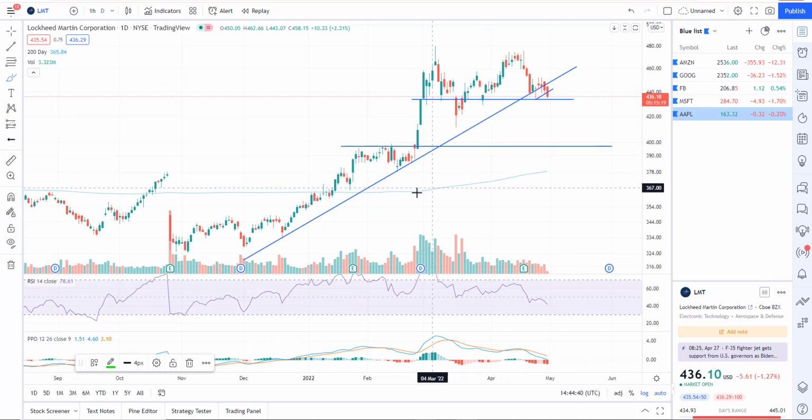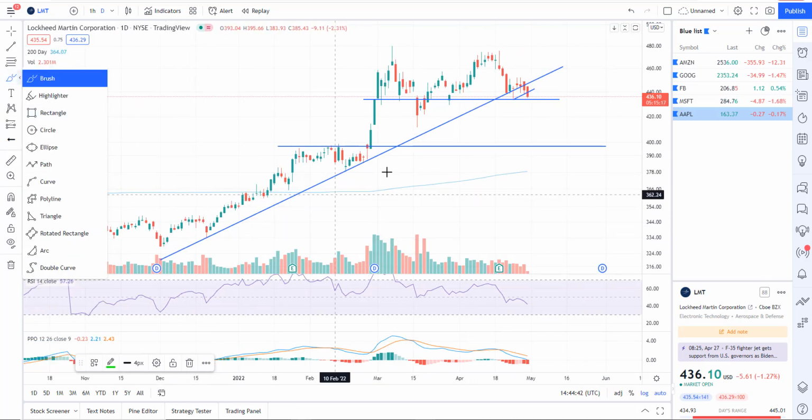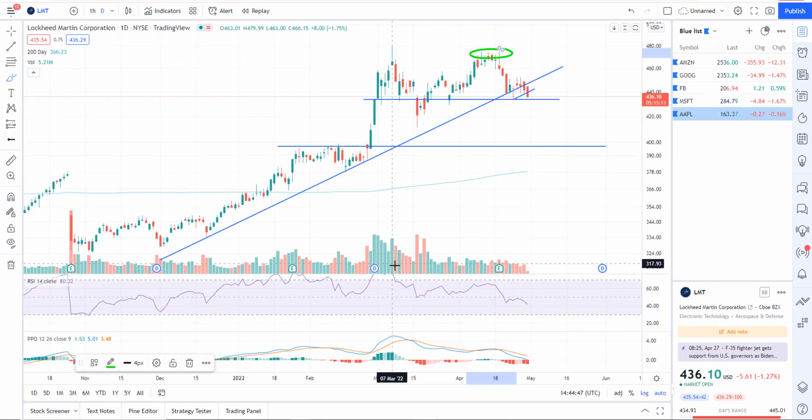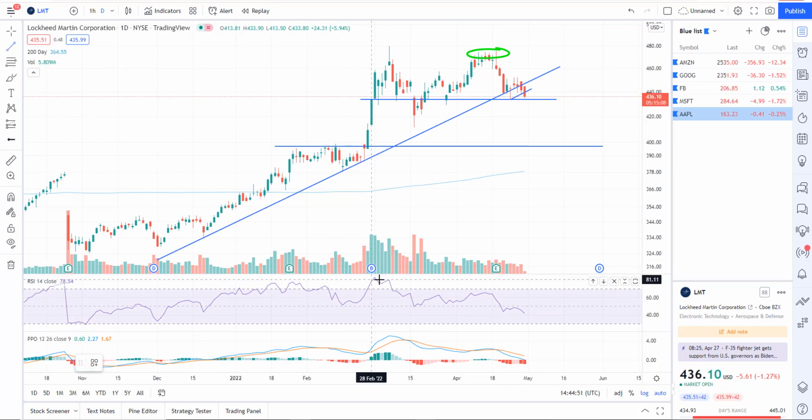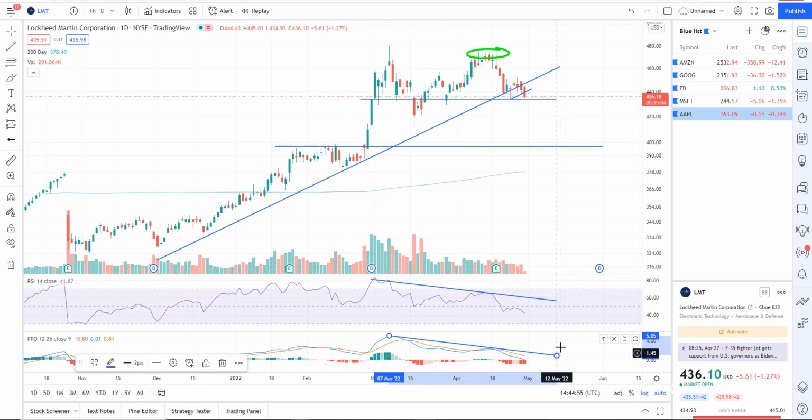Here's one, Lockheed Martin, LMT. You can see clear uptrend on the daily here. We made a high. We made a slightly higher high right in here, but that higher high came with negative divergence. That was a divergent high. So you see the momentum dropping off. All right, so this is all simple stuff, guys.